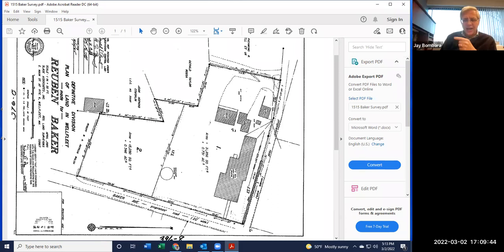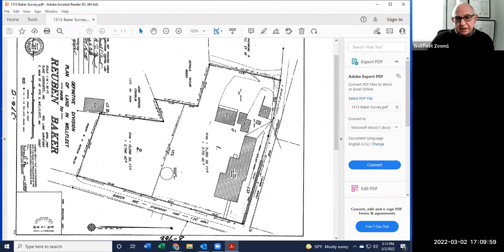Correct. And I just added, in case you're wondering, those two other little structures shown are both gone. One was a well house. One was some kind of marine craft storage. I believe they were gone before we owned the property.